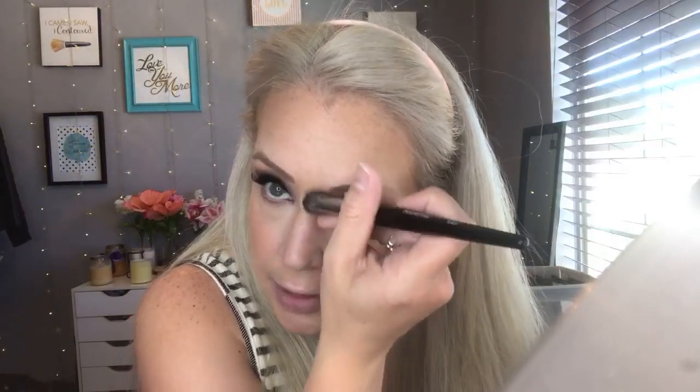So I'm going to go ahead and do this. And then right underneath the lip, just to give it a little bit more of a pout. And then I'm going to take a smaller brush. I'm going to take that Morphe E20 into this color right here, lightly, and just contour that nose. Because I've got a little bit of a hump here that I hate, so I like to contour it just a little bit so it doesn't look so crazy. See, that looks so much better. Then I like to just blend it down, blend it out just a little bit.